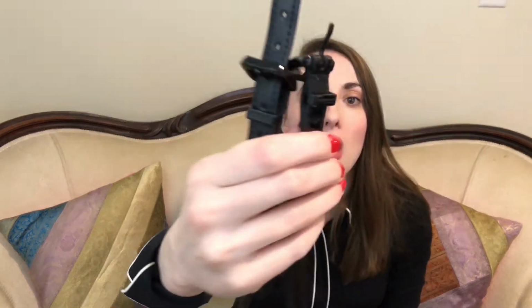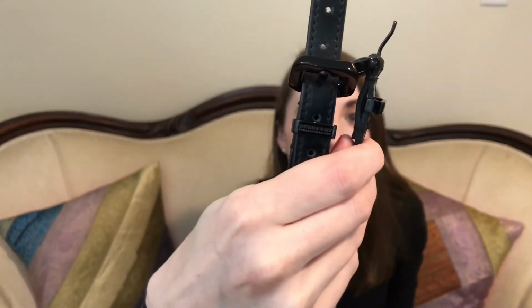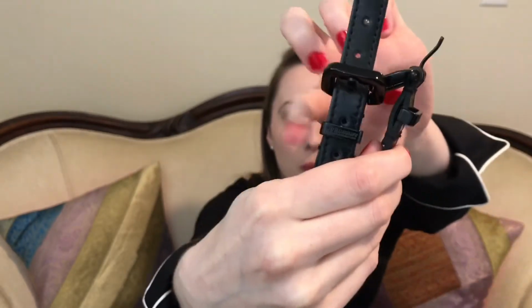The only thing that says Burberry are these little pieces right here. That's it, and so it's really small and easy to wear.